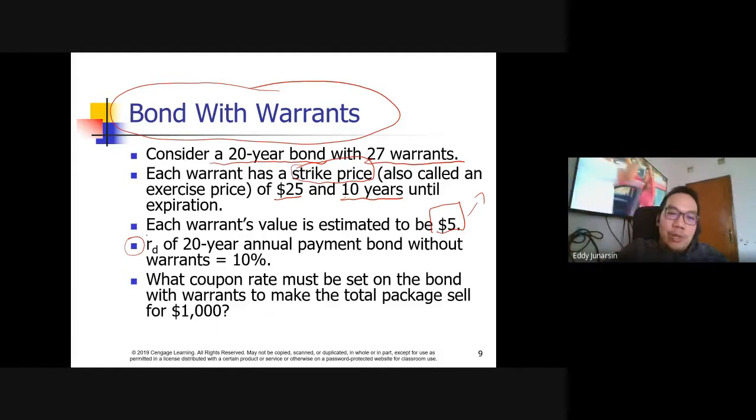Okay, but here we know that the cost of debt of a 20-year annual payment bond without warrants is 10%. So here I think we're doing a comparison. If you look at another series of bond with a 20-year maturity, with similar risk characteristics as our company or our bond, that other bond is having a yield of 10%. So the rD is the cost of debt, right? Cost of debt is the required return by creditors, or bondholders in this case.